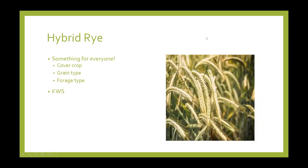The next thing I want to cover is rye, but not rye as we know it, hybrid rye. This one I'll go through pretty quickly. Look up KWS hybrid rye if you're wanting to learn more about it.